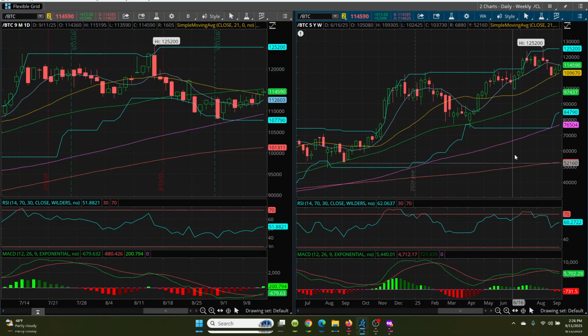You can see we're kind of stuck in the middle. We have the 21 on the bottom, and then we have that 8-day on the top, 114.968. Now, it doesn't seem to want to go through that. So right here, this bear flag is getting negated because we're above the top of this candle. Once you crack above that 8-day, the bear flag will be totally negated, and we will run higher.